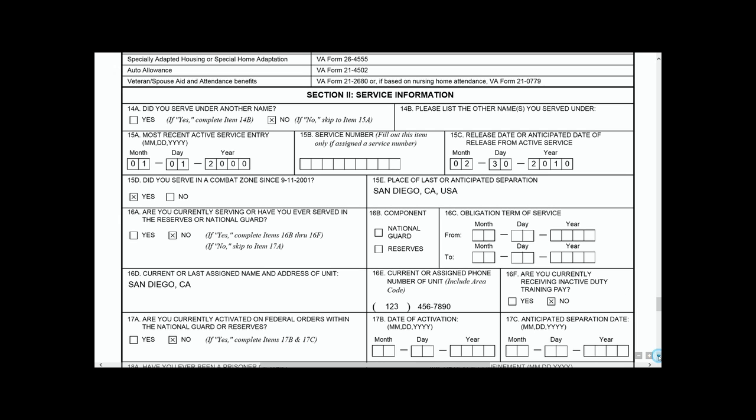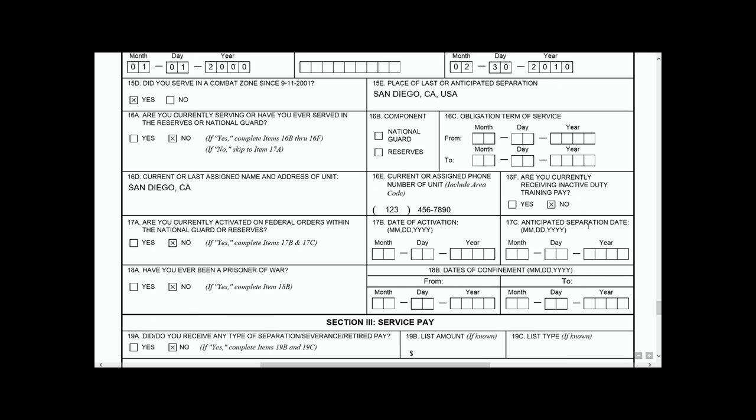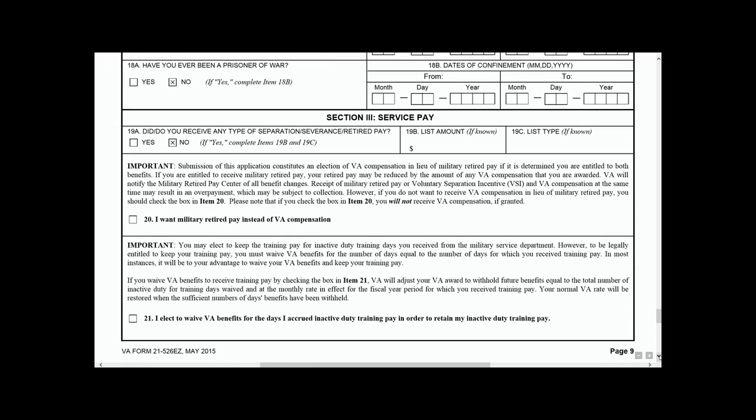All right. We're in the combat zone, place of last anticipated separation. This warrior right here got out in San Diego. Not currently serving in the National Guard. Not a prisoner of war. And didn't receive any type of separation or retired pay because he was only in for 10 years.